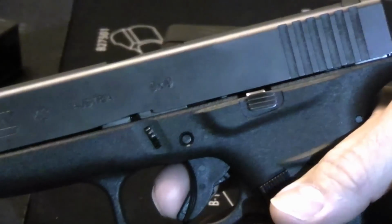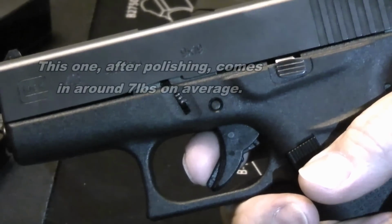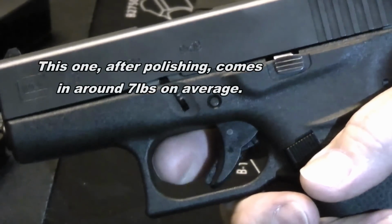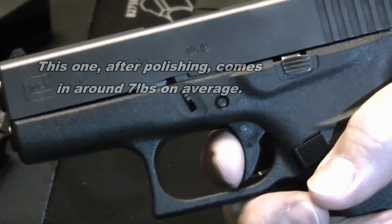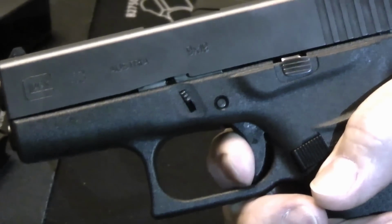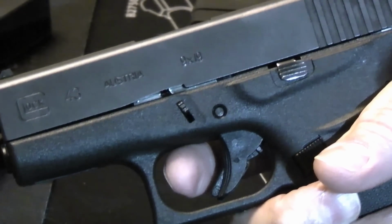Now we'll move on to the Glock. And the Glock trigger is very similar in the pull characteristics of all the other Glocks. It is a little bit heavier. It's a couple pounds heavier than your regular Glocks. But you have a minor amount of take-up, a nice distinct wall, then a short crisp break, and then a relatively short reset. And then that would all the way back out.